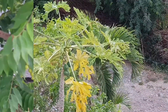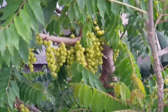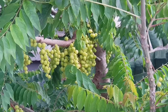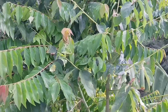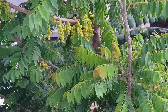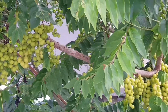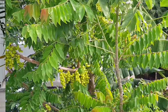There, papaya. And now right here, you guys, my beautiful and ever faithful gooseberry tree. Always fully loaded year round. It doesn't matter summer, winter, spring, or fall. That's my gooseberry tree. From top to bottom, fully loaded. Look at that. There's gooseberries everywhere. Beautiful. And now we're going to go to the front of the house and check out the tamarind.